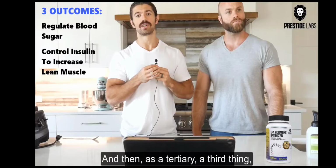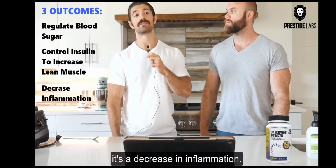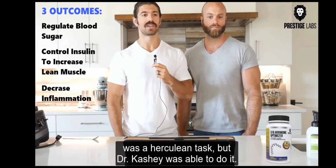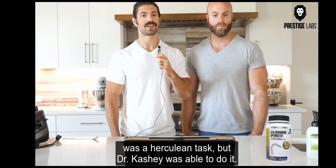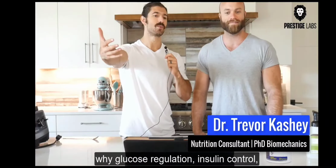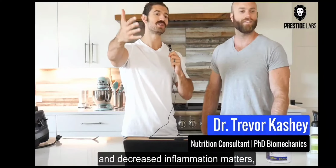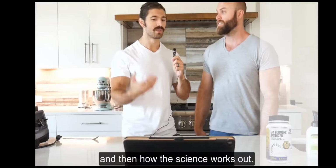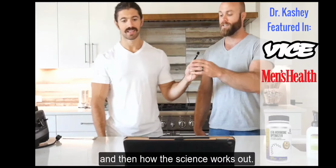And then as a tertiary or third thing, it's a decrease in inflammation. And so putting all those into one basket was a Herculean task, but Dr. Getsch was able to do it. So please break down why glucose regulation, insulin control, and decreased inflammation matters or should matter to someone, and then how the science works out.